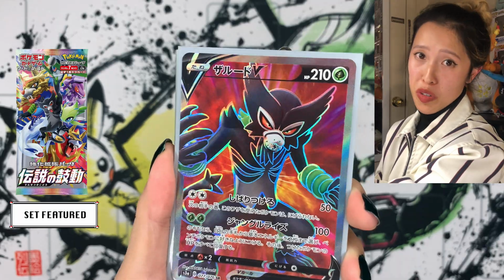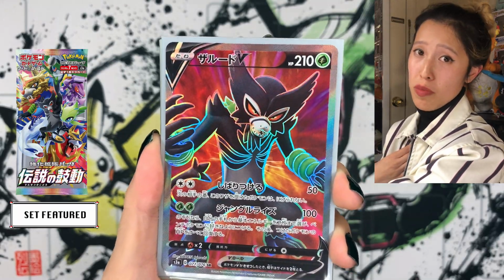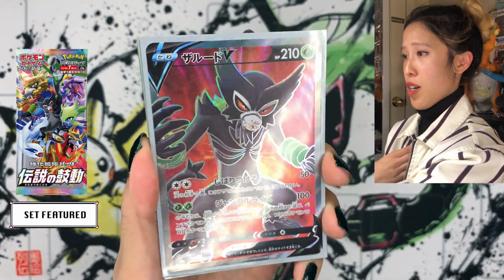And also there's a beautiful full art card as well. One of my personal favorites from Legendary Heartbeat. So just wanted to show this to you guys as well.